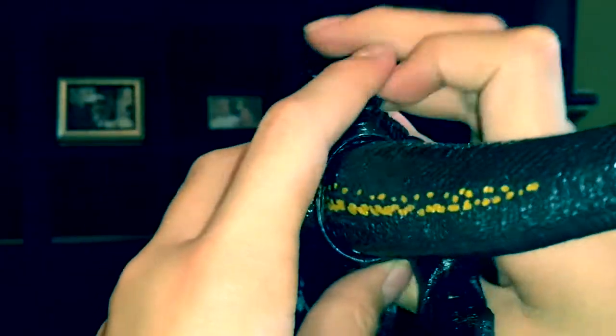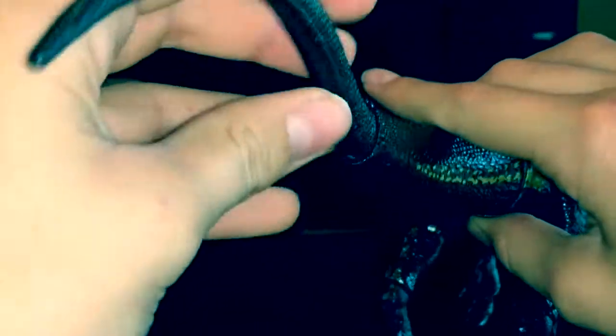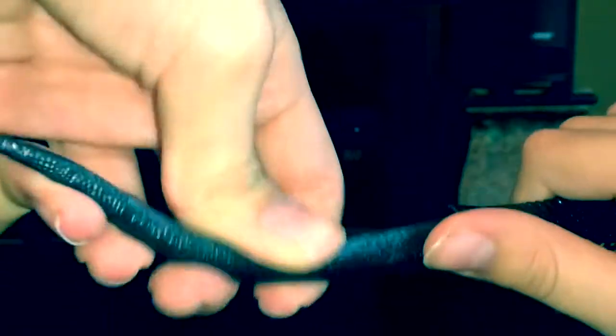So the tail can move to the left that far, to the right, it moves really far to the right, that far. And the tail can move a lot, it's because it's on a ball joint. Oh, also I just noticed the tail is made of a sort of pliable rubber. That's pretty cool. It's real feel skin.